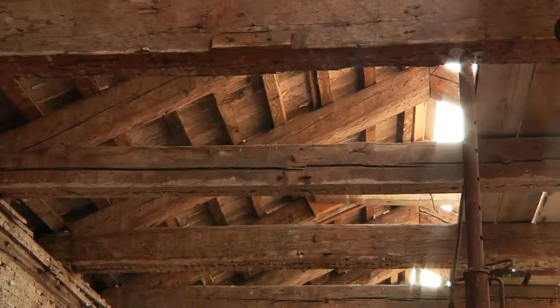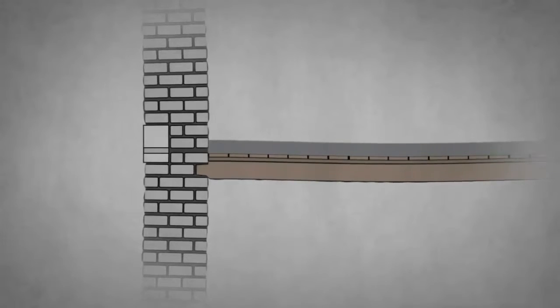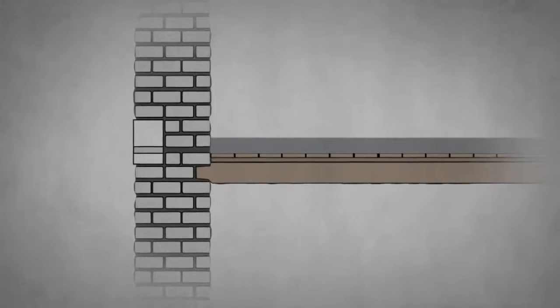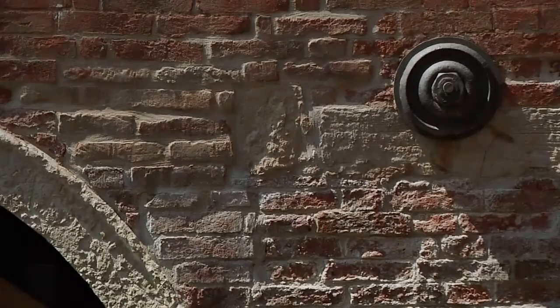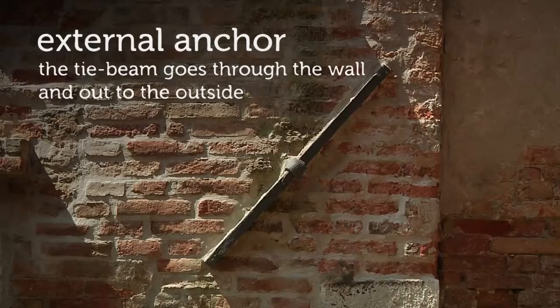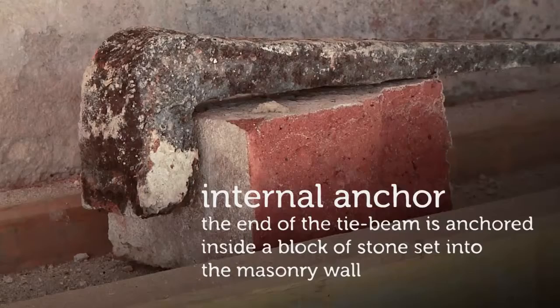The floors and roof structures are made out of wood, a light and elastic material that resists change in the geometry of the building without breaking. At the moment of construction, or in later centuries, the floors were anchored to the walls with metal ties, which prevented the perimeter walls from collapsing outwards. But as time goes by, the ties can cause damage to the walls because the metal rusts, and the rust increases the volume of the ties, breaking the stone they use as a header.